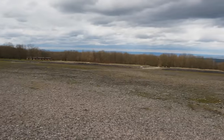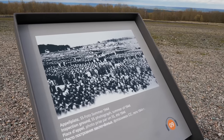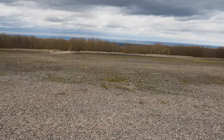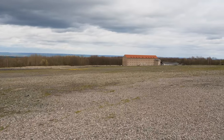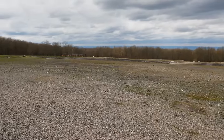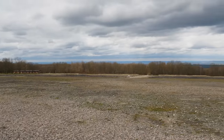Roll call would be twice a day. Sometimes it would last for like 72 hours. And here you can see a photo of all of these people packed into this area. They would also have a beating rack here where they would whip inmates. There were gallows that were erected here where inmates were hanged. Just unimaginable human suffering in this place. Absolutely awful.